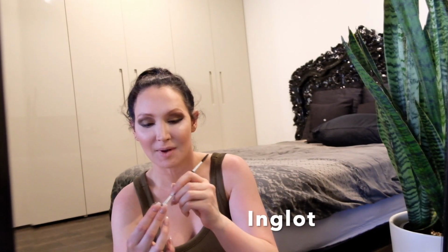Off a nice little comb. Not that I have many eyebrows to comb, but anyway. And I use the Inglot again for this. Now that I've gone darker with my hair, I could probably go a little shade darker, but it fades out actually. I just did it a bit darker for today. And then I'm just going to go in.